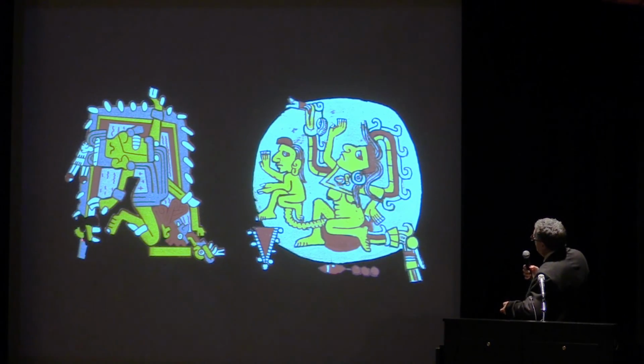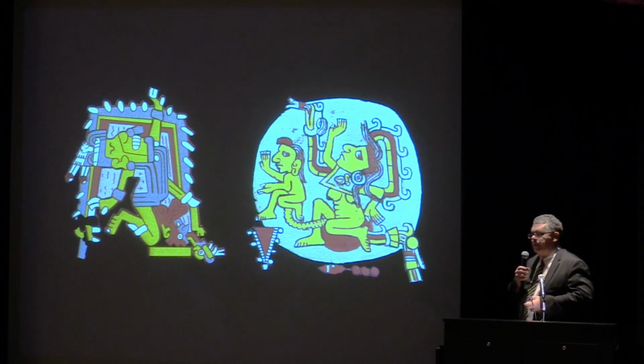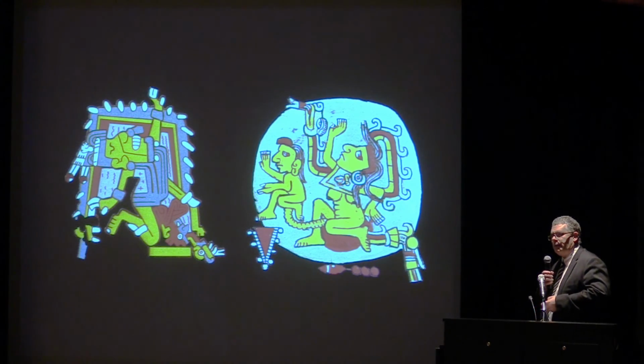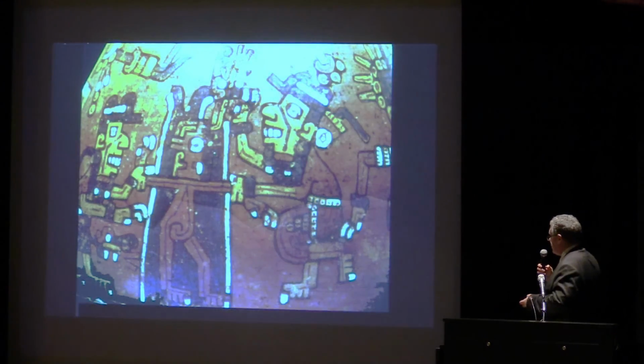But she even has a plumed serpent rising up over her body in exactly the same way that it's appearing here with Lady Three Flint, who's giving birth to her daughter. This cannot be coincidental. This is, to us who work with this as a writing system, direct evidence of people who are in direct contact with each other.